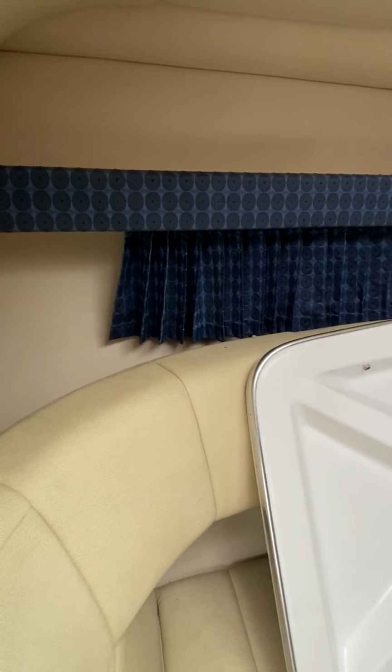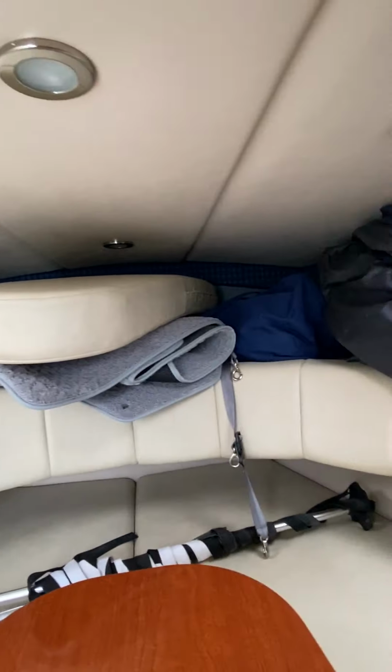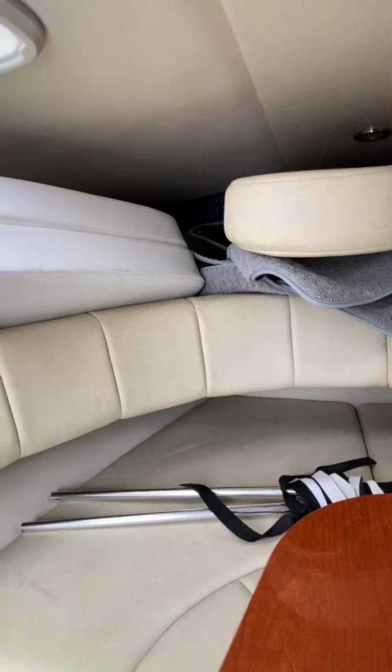You do have the appointed bolsters and the curtains for privacy. You also have the screens you can put in as well. Plenty of storage. You do have the carpet for the deck if you would like to put that on.